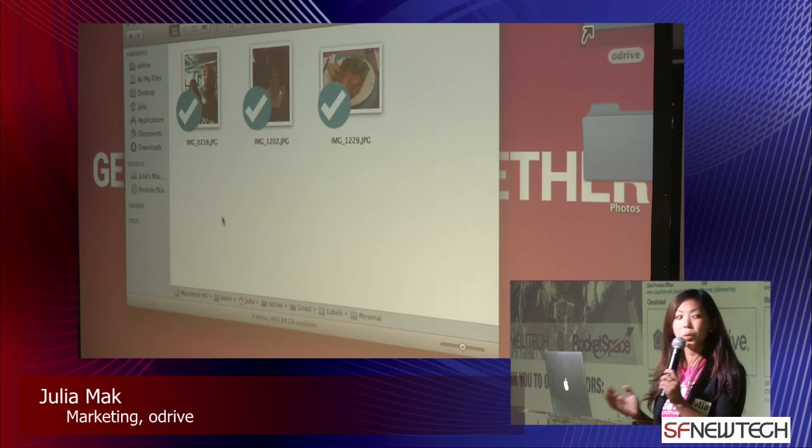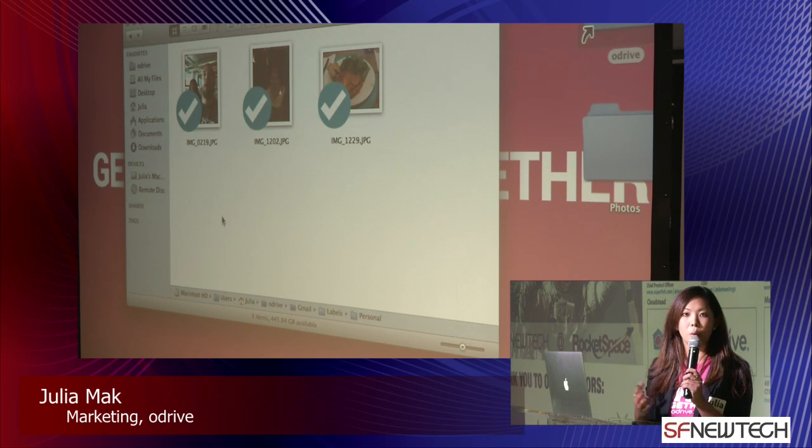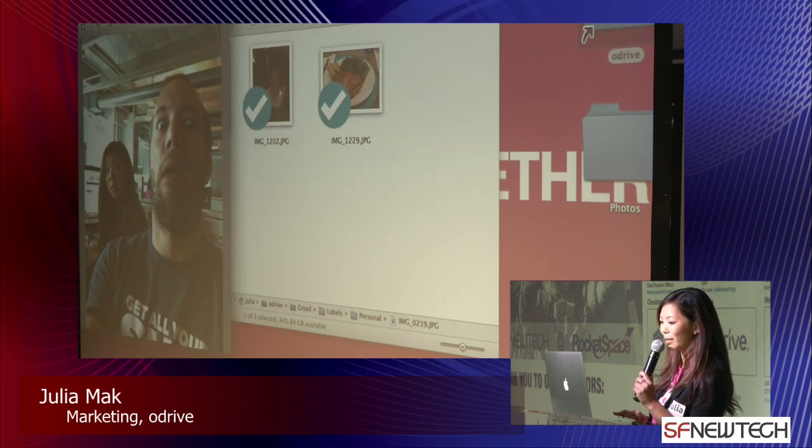And when you browse into it, you see that ODrive actually syncs down the files for you, so you can just open it and use it how you normally would. And this is a photo my coworker emailed me earlier as we were trying to prepare for the demo.